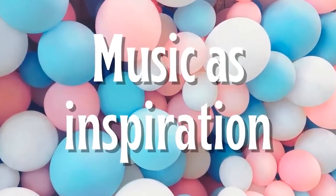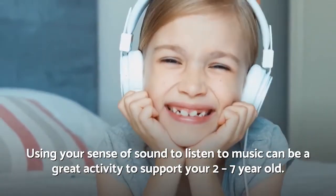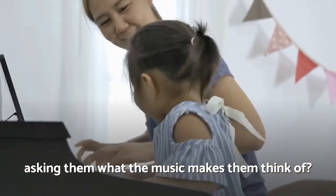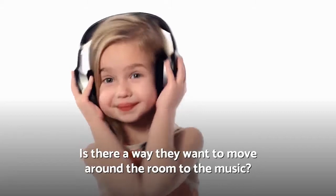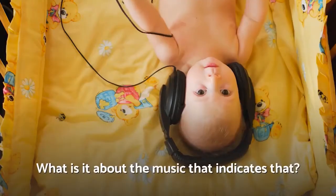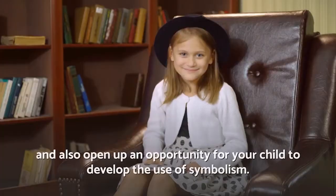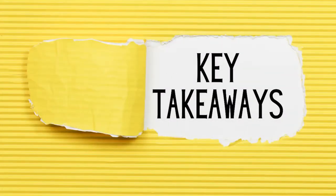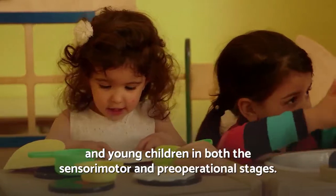Music as inspiration. Using your sense of sound to listen to music can be a great activity to support your 2 to 7-year-old. Consider listening to a piece with your child, asking them what the music makes them think of. Is there a story that they think the music is telling? Is there a way they want to move around the room to the music? Does the music remind them of a particular animal? What is it about the music that indicates that? These activities encourage listening and language, and also open up an opportunity for your child to develop the use of symbolism.